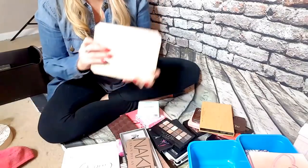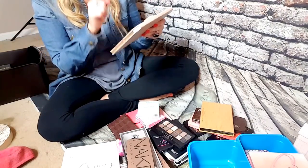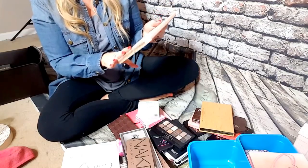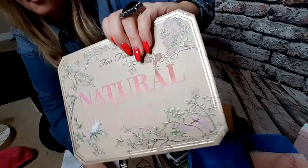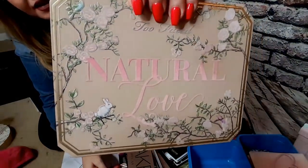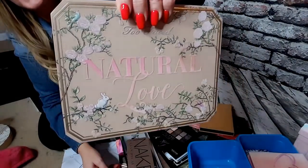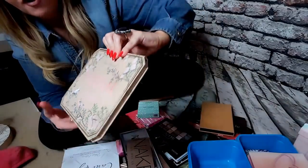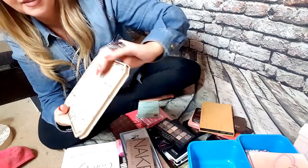I'm also really in love with this palette. This is the Too Faced Natural Love palette. This is perfect because Easter's almost here. And I remember when I got this, I think I got it last Easter, and it's just so gorgeous. The packaging is what drew me. The reason why I fell in love with this packaging is it's got bunnies on it. It's pink. It says love, and it's just so freaking pretty.